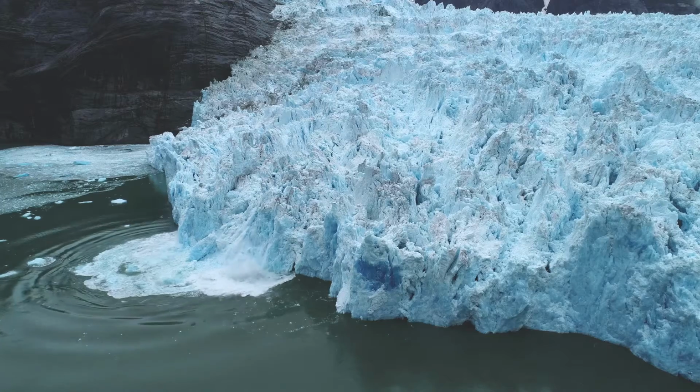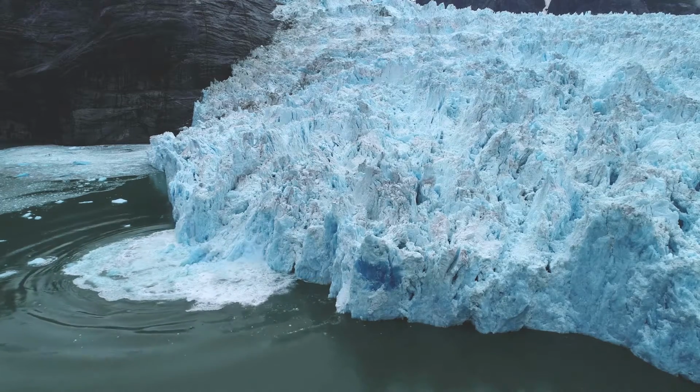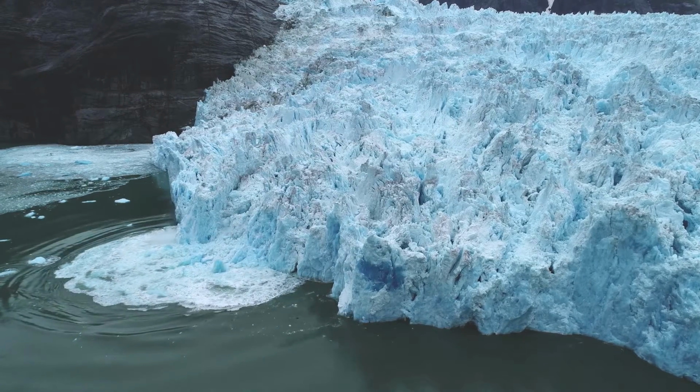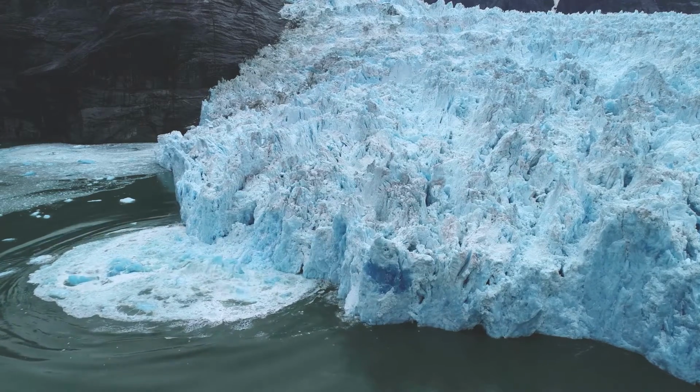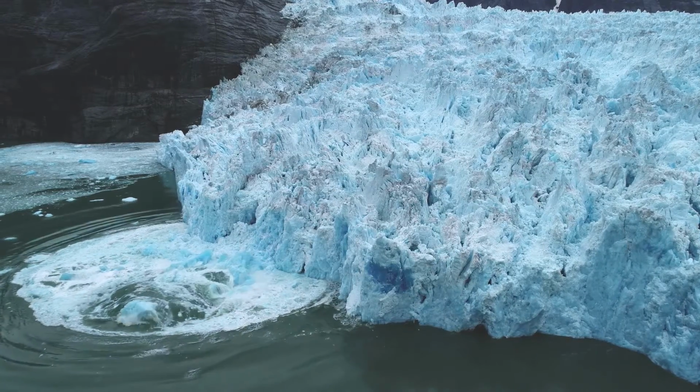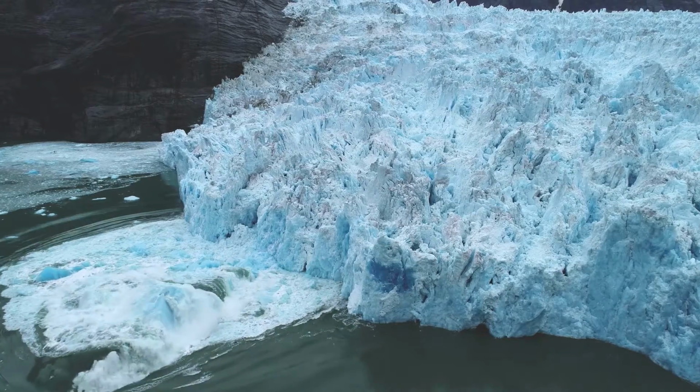What we can see of the frozen wall is breathtaking, but the glacier face also continues hundreds of feet down under the surface. Eroded by the tidal waters, huge tongues of ice will break off from below and shoot to the surface where they become icebergs.